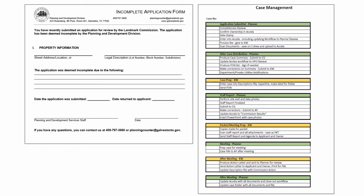On the screen, we have, on the left-hand side, our incomplete application form. It's very straightforward. It documents the address and the reason why the application has been deemed incomplete. So you want to be sure that you're not just telling the applicant that the application is incomplete, but telling them what it is that they are missing.